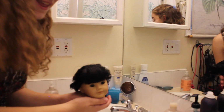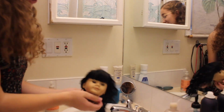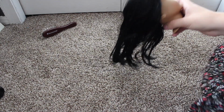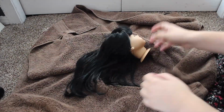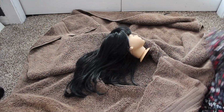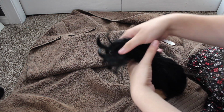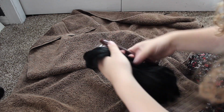Right, there we go. There's that. She looking cute. Is she cute? She's a bit of a mess right now. We're getting there. Okay, so I've washed her hair. I'm gonna put a towel down. Her hair's dried for a bit because I had to go see some dogs. So it's kind of dry, but I'm gonna brush it out anyway. It's still wet on the ends.